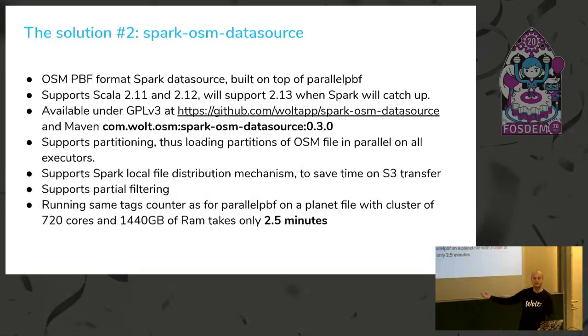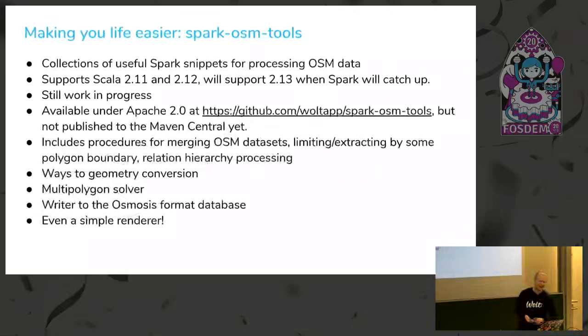Now you have your data frame in RAM, but it's an awesome data frame. So no geometry, just nodes, ways, relations. Hard to work with. And now comes the third part. That's a collection of Spark snippets to help you to work with the awesome data. It's really work in progress, so it's heavily unstable. I'm updating it every day, and it's mostly used for my needs. Sorry, same Scala 2.11 and Scala 2.12, and it will be for 2.13, and Spark will be for 2.13. It's available on GitHub. It's not yet on Maven Central because it's really under development right now.